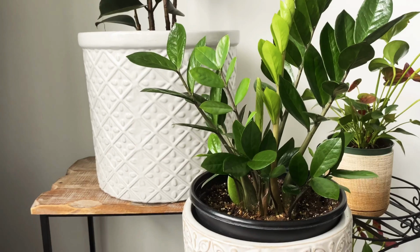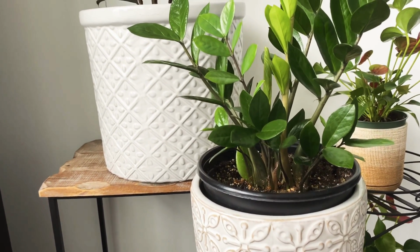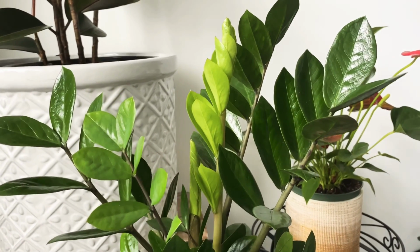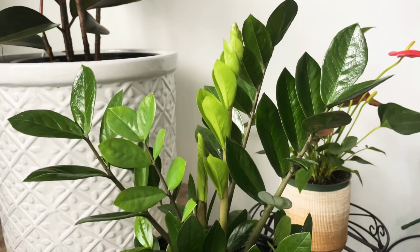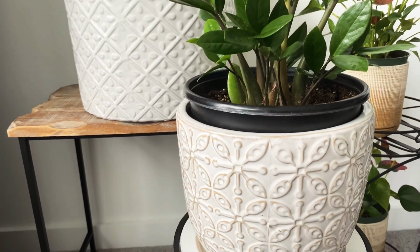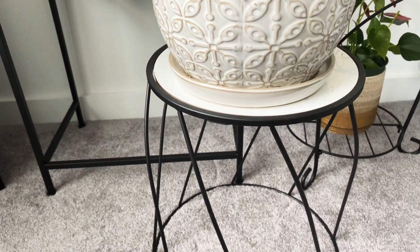I did have it in another area of the room at one point that didn't get as much light, and I noticed that it wasn't growing as much. So when I moved it a little bit closer to the window, that's when it really started flourishing. And then the pot, I got this pot from Marshall's, and the plant stand was purchased from Walmart.